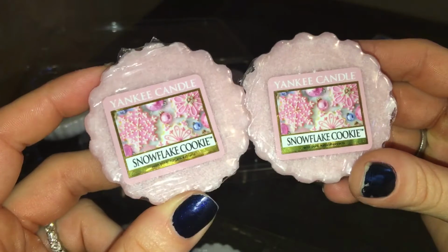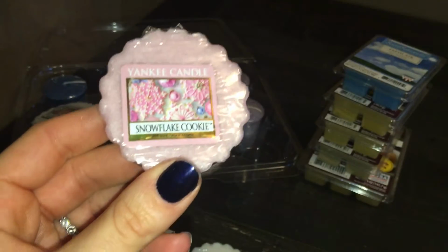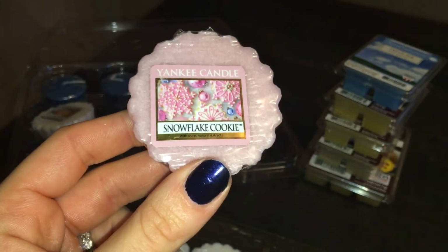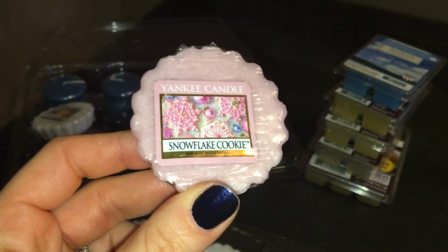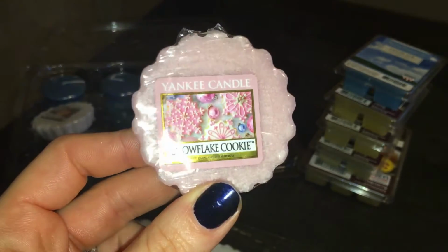So I figured, you know what? If I want to burn it in a bigger room, I can just pop one of these melts with it. Oh gosh, it's such a good scent. So I could just pop one of these in my centerpiece or a wax warmer and have this going with the candle just to boost that fragrance, get the ambiance of the candle and still get the scent, because I've heard that the tarts throw a lot better than the candle.